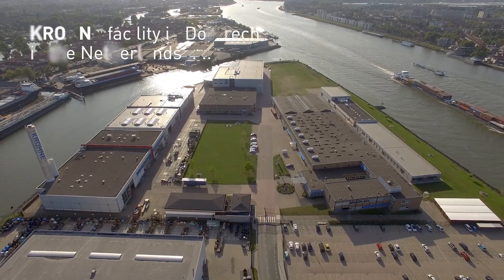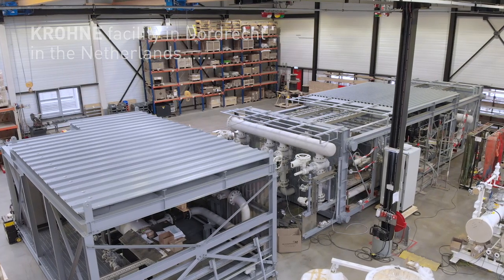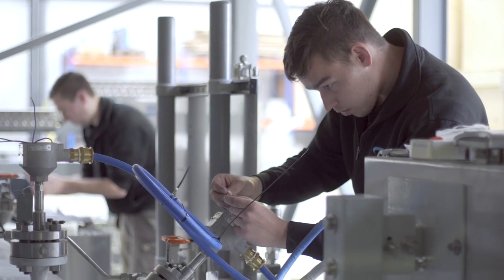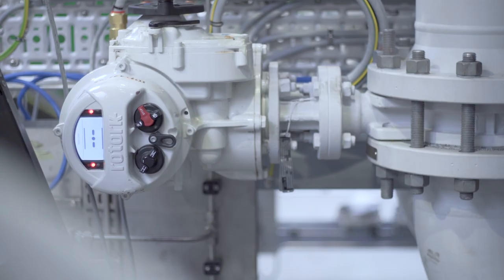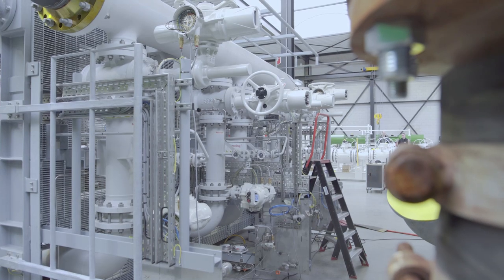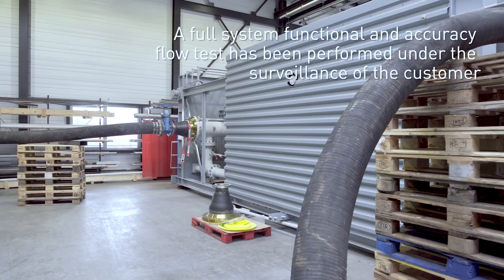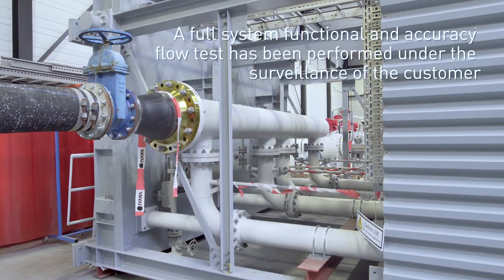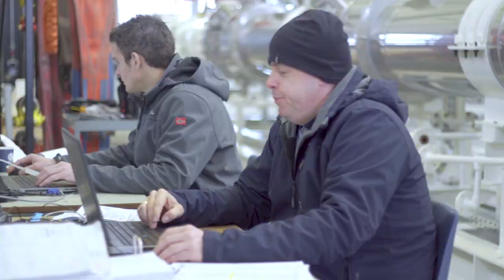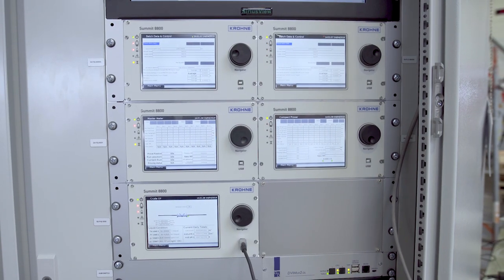From EuroLoop facility, the ALTOSONIC 5 ultrasonic flow meter, the small volume prover, and the monitoring system cabinet have been transported to the KROHNE facility in Dordrecht in the Netherlands. Here, a full system functional and accuracy flow test has been performed, witnessed by again the customer. To produce the flow through the metering skid, two big water reservoirs in combination with a centrifugal pump were installed, reaching a maximum flow rate of 850 cubic meters per hour.